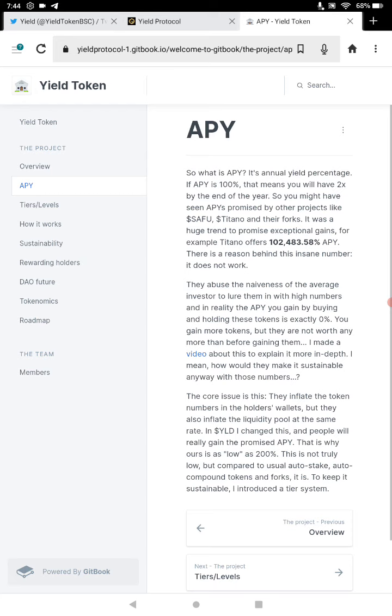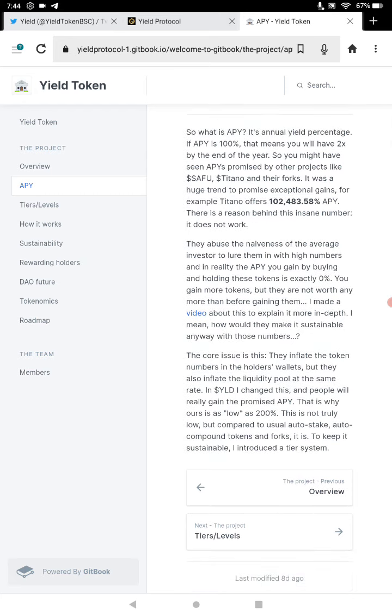This talks about ones that are offering 102,000 like we've seen before, which it could probably pay that for about 3 minutes until the buys stop and the money stops coming in, and then it goes down to like 7% APY or something. So, but they do advertise ones like this.